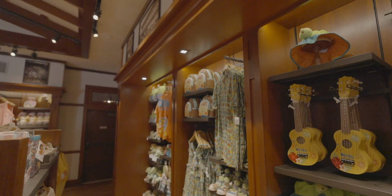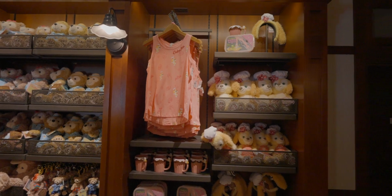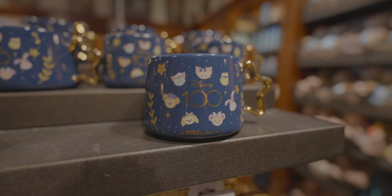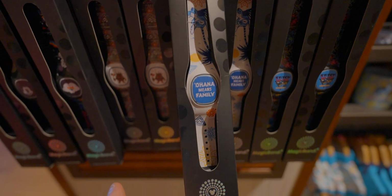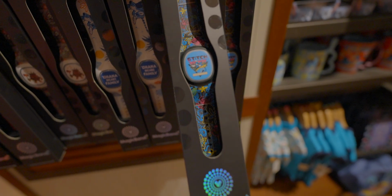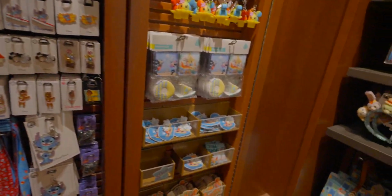There were, of course, Hawaiian shirts and things for Duffy and Friends. Now, Duffy and Friends do meet and greets around Aulani. Unfortunately, I did not see them on this trip. Of course, there is no shortage of merchandise here for Stitch. And if you want, it does appear as though there are Aulani magic bands, but I think you can get these anywhere because none of these say Aulani on them. I, for one, did get a bunch of Aulani pins, but they do have some magnets here as well.